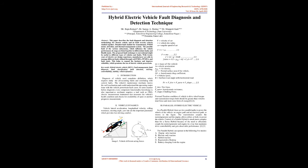2. Vehicle dynamics. Vehicle lateral acceleration, longitudinal velocity, rolling resistance, steering angle, and yaw rate are the important parameters which provide the best driving comfort. For the forward traction condition of the vehicle, the drive wheel torque and transmission torque should both be greater than the vehicle's total force and more stored form of energy.